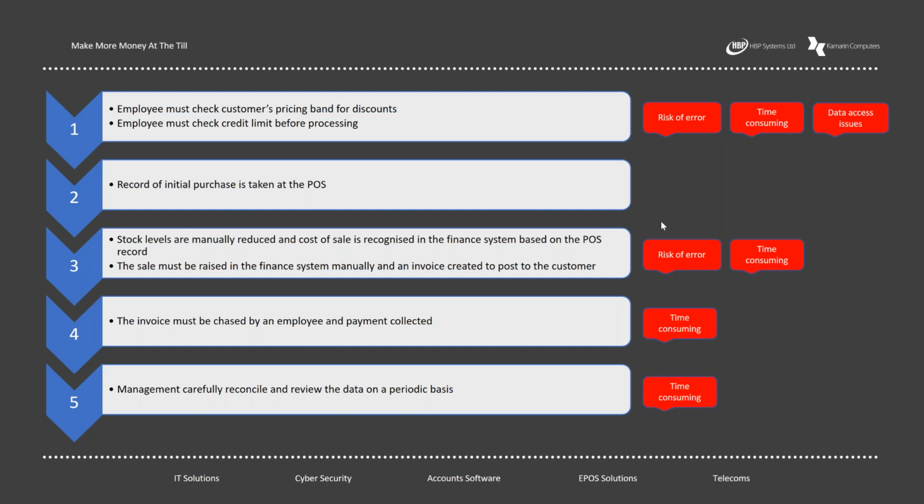We then get all that settled up and we put the sale through the EPOS system. Great, and Mr. Plumber leaves with his bathroom. Problem is, we've got unintegrated systems here, so we've put it through the EPOS system, but the accounts package knows nothing about it at the moment. So we've created ourselves some more work. Our stock levels need to be reduced, and the cost of that sale needs to be put through the finance system based on the point of sale record.